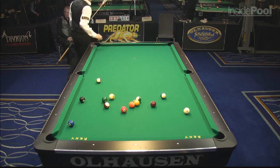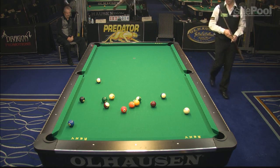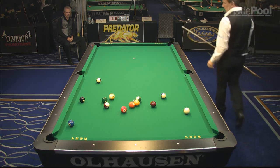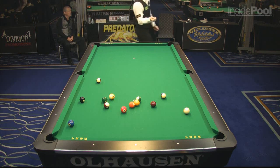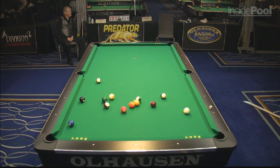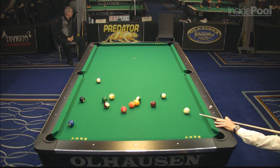What a nice touch. Yeah. Actually awesome. Really nice. Look at how fast he is now. Oh, yeah. Speedy Gonzalez. Well, he's got the ball hanging in the side. He's got the deuce. I kind of like getting back up to the center of the table and starting to reattack the rack from there. Yeah.